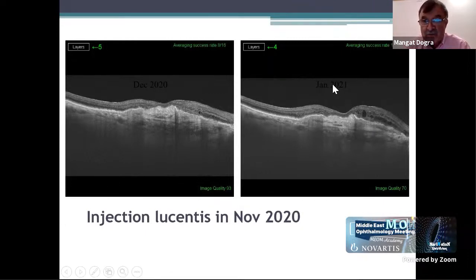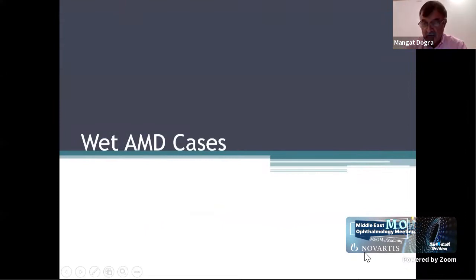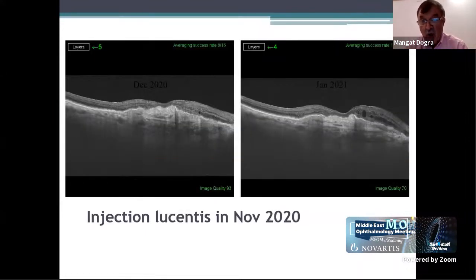Why I presented this: you can see this is January 2021. This was in December 2020, after giving in November 2020, because he is still responding. Although the center is still flat, he himself complains that he feels there is a problem. So after so many injections and such a long follow-up, I just wanted your experience also. You might be having such cases, how they behave, what happens if they follow your treatment as our patient has followed. So thank you very much.